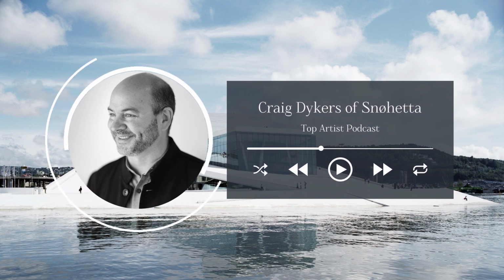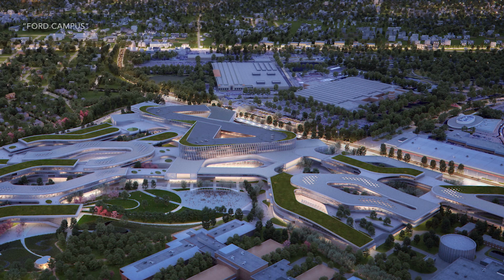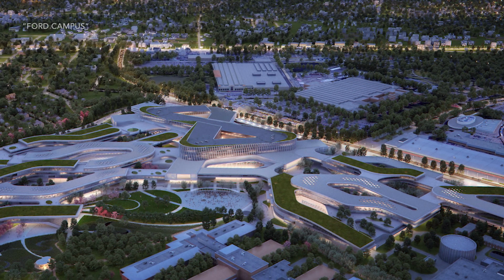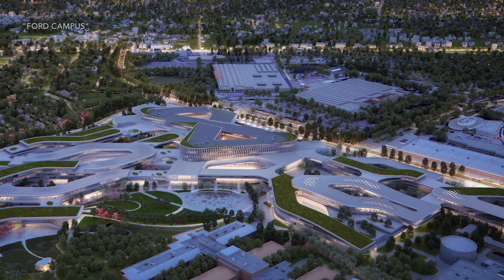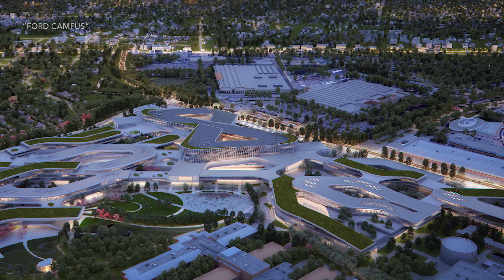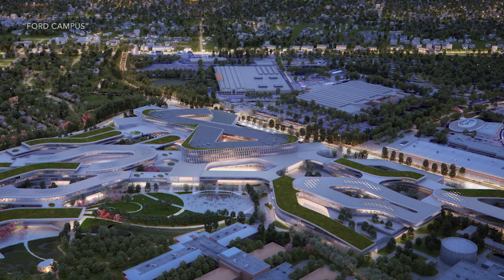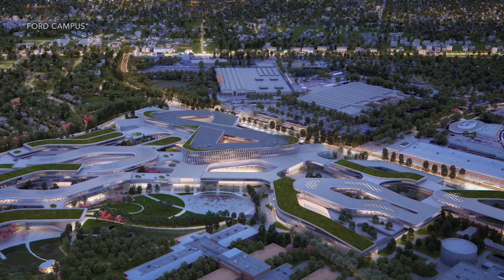One of Snøhetta's most recent projects is the Ford Research and Engineering Campus in Dearborn, Michigan. Craig describes this project as an opportunity to reimagine how we will live and work together. We get into the complexity of the proposal, and we also get to talk about the word I often use in reference to Snøhetta, and the word that this season is based on. That word is, of course, impact.